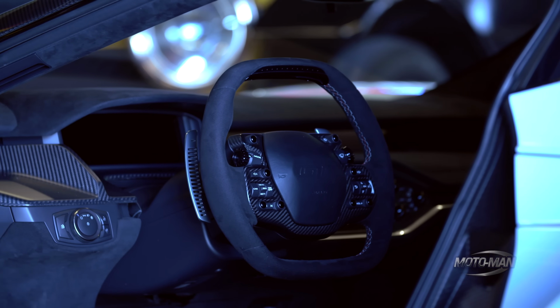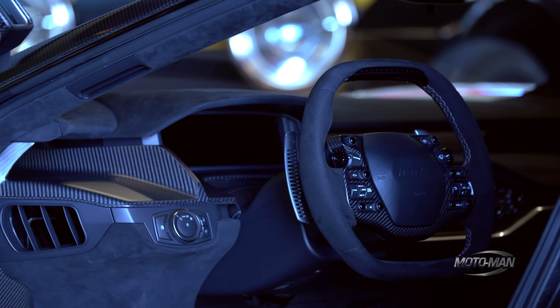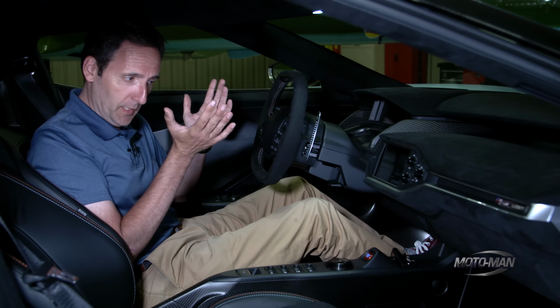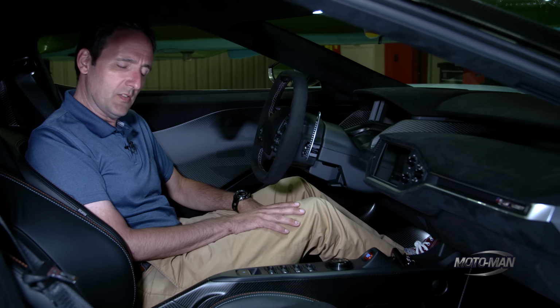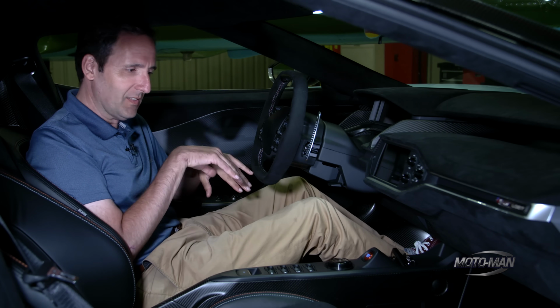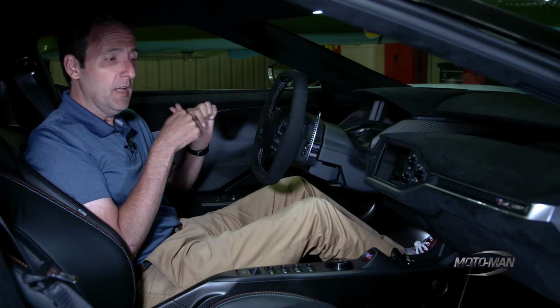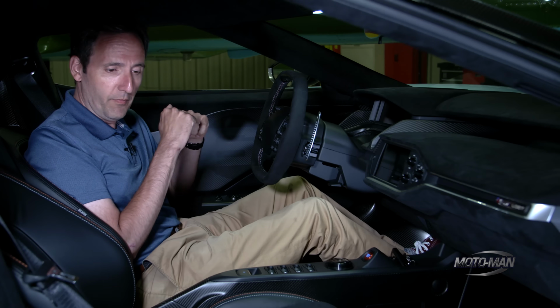The interior continues the theme of most components having dual functions. Ultimately, you are sitting in a carbon fiber tub. That is the structure of the vehicle. That is also the seats, which dictates that the seats really don't move. They're fixed seats. And it's not that the seats are part of the carbon fiber tub. They are just fixed to the carbon fiber tub.